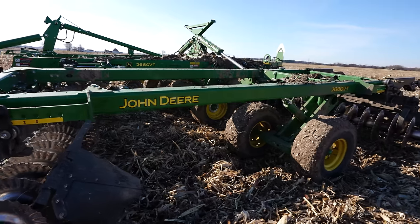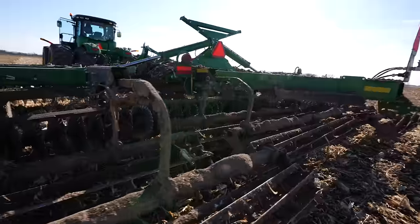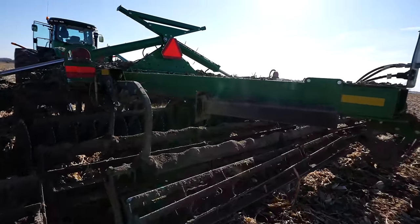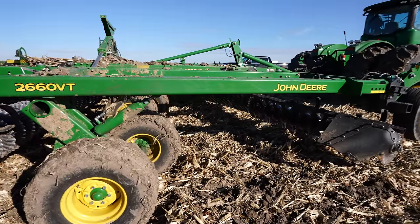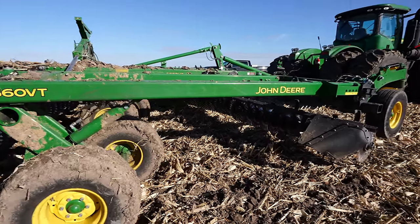While the tractor warms up a little bit, we'll do our walk around inspection to start the morning. There's so many different things going on in this 2660 vertical till that I'm not sure I'd even be able to notice any minor issues because there's just such a large variety of moving parts. Tires all appear to have air and there's nothing dangling that I can see, so that's good enough for me. Let's do this.